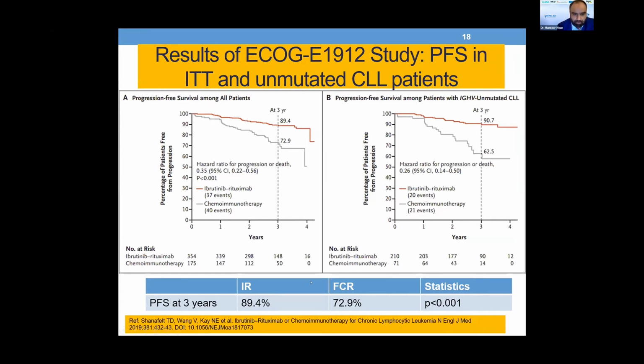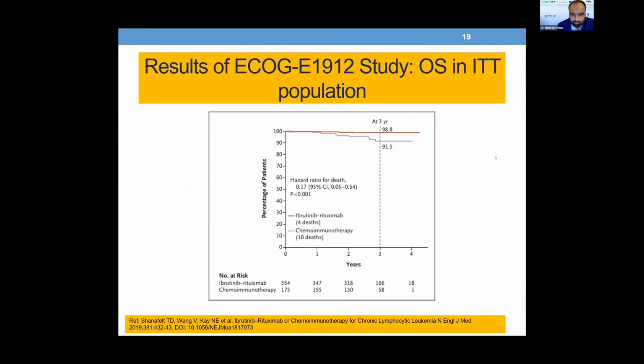The primary endpoint was the progression-free survival, and you can see the clear separation of the curves. Again, no surprises in the favor of ibrutinib rituximab versus chemoimmunotherapy. The progression-free survival at 3 years was 90% versus 72%, and in the second column, you can see the subgroup who had IGHV unmutated CLL, which is the high-risk group. And in this group of patients, ibrutinib rituximab performed equally similar to the ITT population. So it was superior to chemoimmunotherapy again.